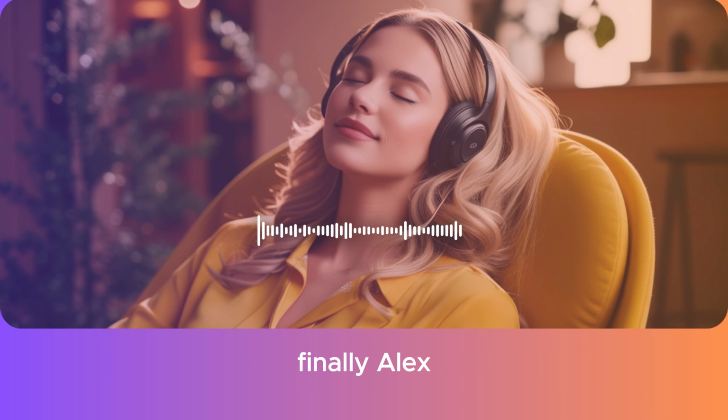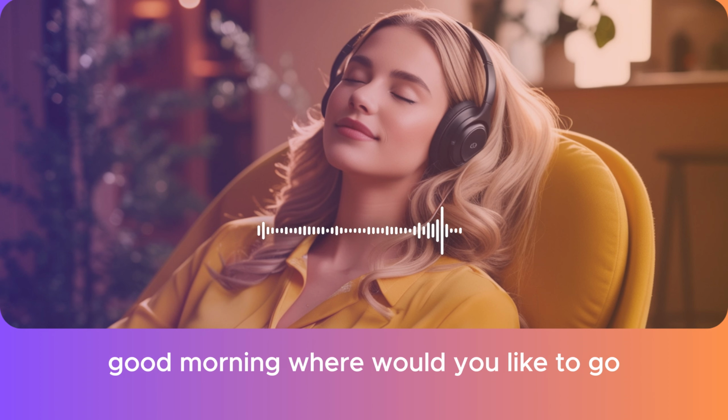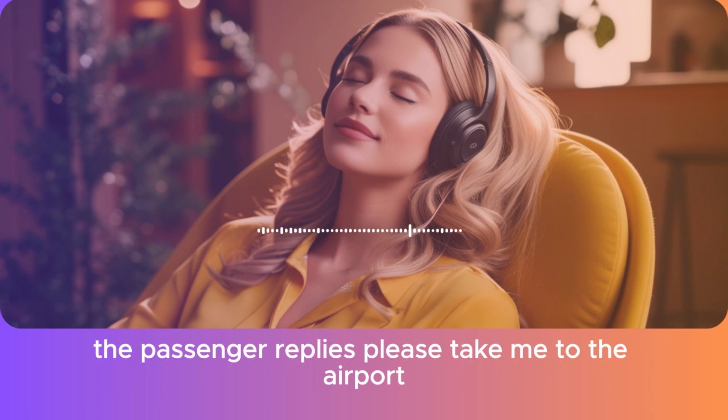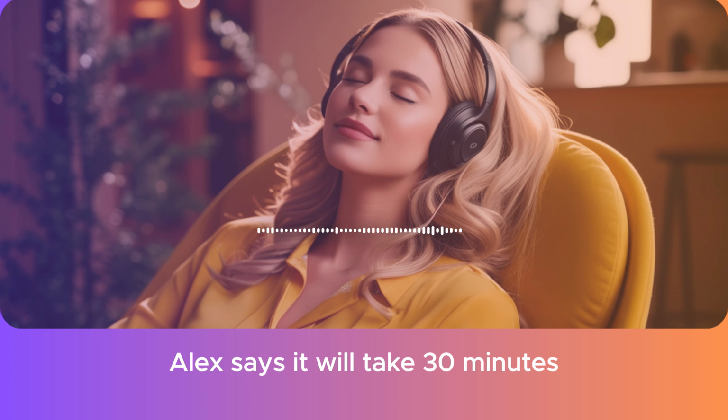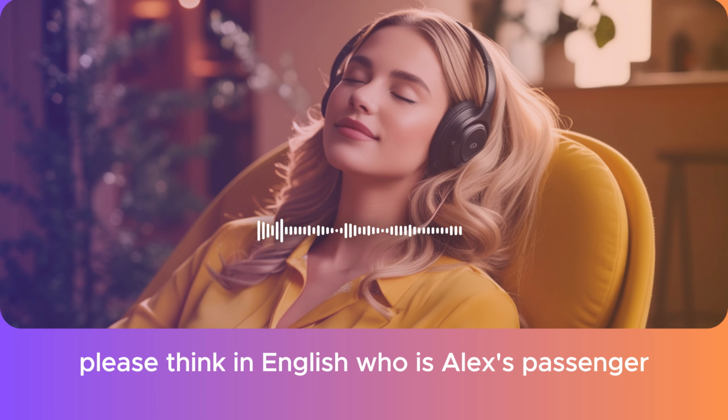Finally, Alex, the taxi driver. Alex greets a passenger. Good morning. Where would you like to go? The passenger replies, please take me to the airport. Alex says, it will take 30 minutes. Do you want to go by the highway? The passenger replies, yes, please.